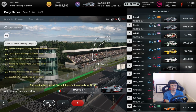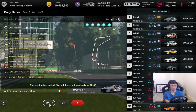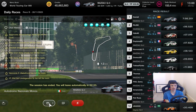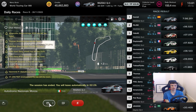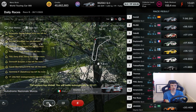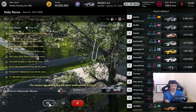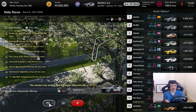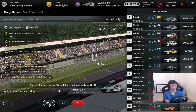So, that is Daily Race B here on GT7 this week at Monza in the Mazda Group 4. As you can see, a good race at the end of the day, not so bad. Yes, it is the Mazda Group 4, and if you don't use the Mazda Group 4, you might not do as well. But you can use other cars, the race is open for that, but I would recommend, if you can, use the Mazda Group 4.